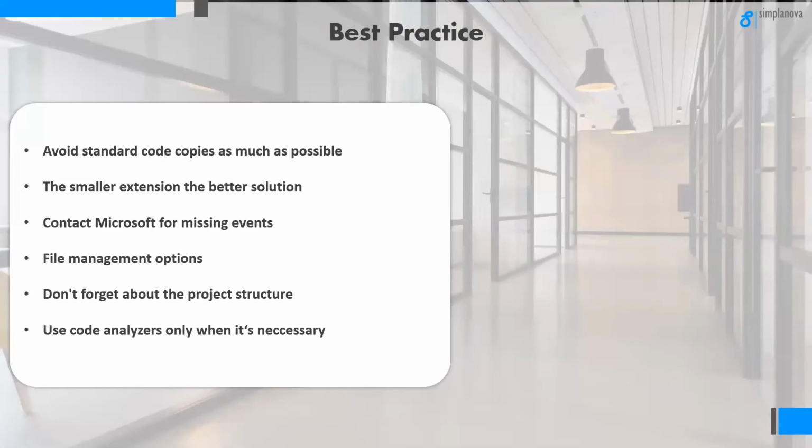Regarding file management, this is the part which should be discussed prior to the project, because it works differently when comparing the Windows client and the web client, and there are several options for dealing with file management. If we are talking about an ISV solution, partners should decide which path to choose. If we are talking about an end user solution, it is also important to discuss this with the end user prior to the project, because it's better to have all the answers before starting the upgrade than at the end of it.